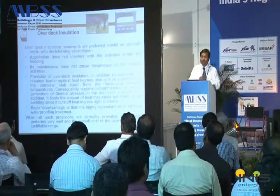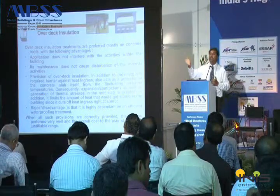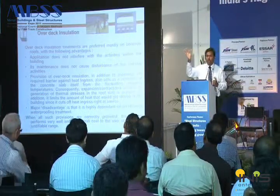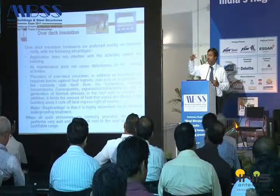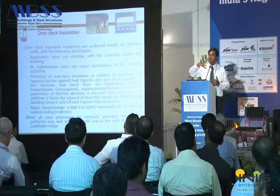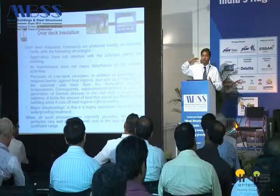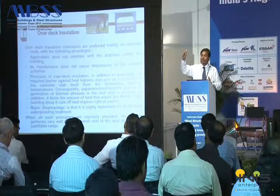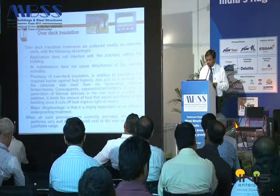In fact, the oldest shopping mall in Delhi, that is the Ansal Plaza, has got an overdeck insulation. And if you go to the top floor of the building, where the Jammu and Kashmir Bank is there, the Bank of Punjab is there, you will find, even though there is a lot of skylights on top, but you will not feel the pinching heat there. Because it is sprayed insulation on top of the roof before doing the waterproofing, the mud slab will never get heated up. And the air conditioning impact is tremendous inside. So this is about the overdeck insulation.